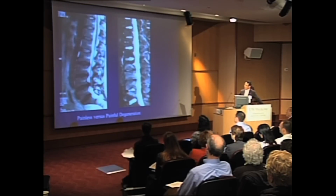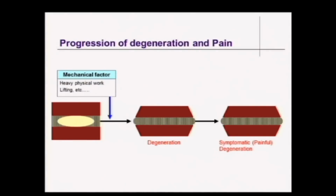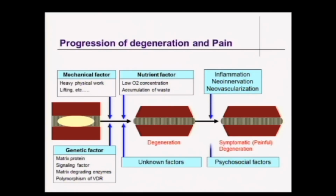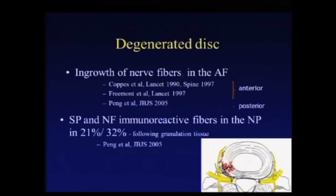And I'll just finish off with the fact that we've already seen there are some discs that are not painful, some discs are painful, and the paradigm for that is that as the disc starts degenerating with the aging process or due to whatever pathophysiologic mechanisms at play, things start going bad. But many of us have disc degeneration that's not painful. But there are some of us that, for whatever reason, develop pain, and it could be due to the end plate, it could be due to other factors, but we seemingly are focusing on the disc. And if you take these degenerated discs, there is ingrowth of neovascularized tissue into the disc that ultimately may be what causes the problem.